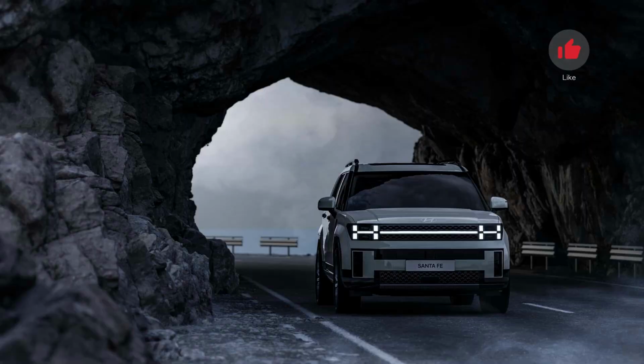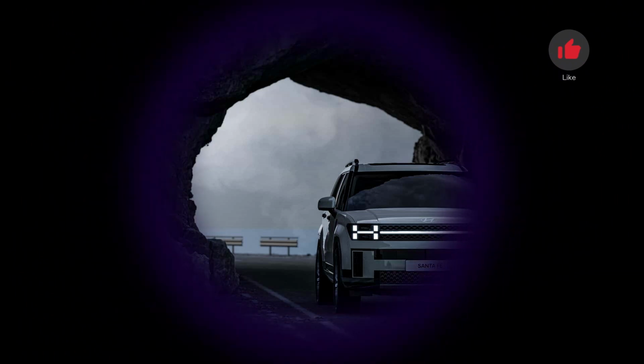But beyond the glitzy marketing and open for more sloganeering, can the new 2024 Hyundai Santa Fe live up to the hype the company is creating around it?